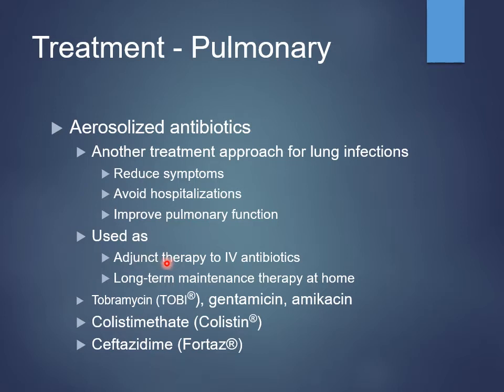So basically, when they come into the hospital for an exacerbation, they'll get IV antibiotics in addition to aerosolized antibiotics. Usually when they go home, they'll stay on these aerosolized antibiotics because again, it's very difficult to send a patient home on IV therapy. Not impossible, but it's very difficult and you don't like to do that. It's kind of a big hit to their quality of life.